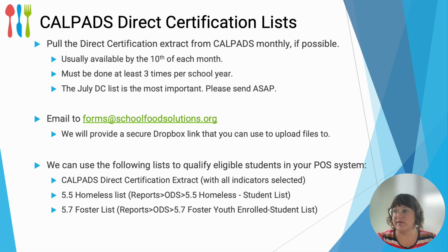We can also use the following lists to qualify eligible students. As we talked about the direct certification extract, we definitely need that one. And then once a year at least, it's good for you to also send us the 5.5 homeless list and the 5.7 foster list, which are reports out of CalPADS that would list any students qualifying for homeless or foster meal benefits.